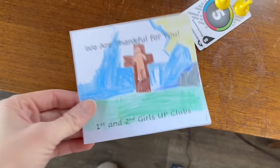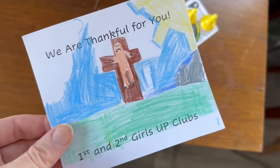Oh my gosh, y'all, I just found this while I was cleaning up. It's Jesus on the cross.